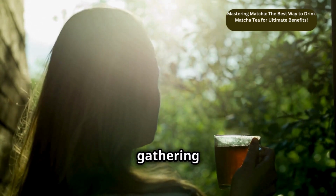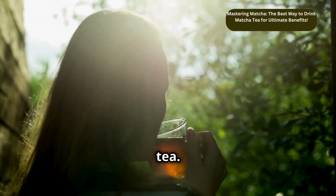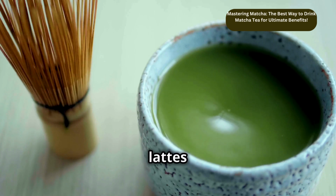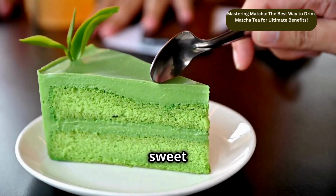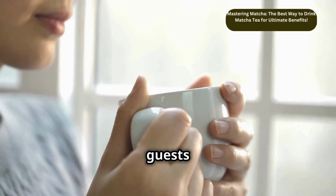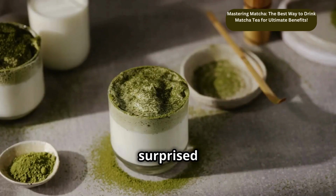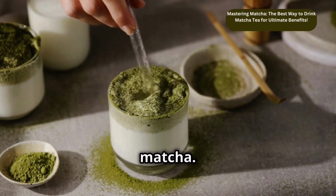Hosting a matcha-themed gathering can be a fun and engaging way to share your love for this versatile tea. Prepare a variety of matcha drinks, from traditional whisked tea to modern lattes and smoothies. Offer a selection of matcha-infused treats, both sweet and savory, to tantalize your guests' taste buds. Encourage your guests to share their own matcha experiences and recipes. You might be surprised by the creative concoctions and brewing techniques that emerge from a shared passion for matcha.